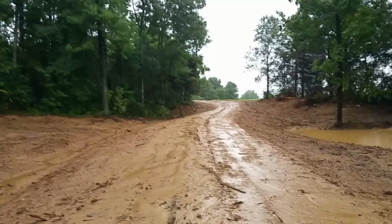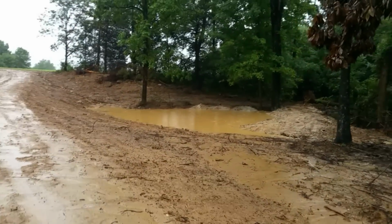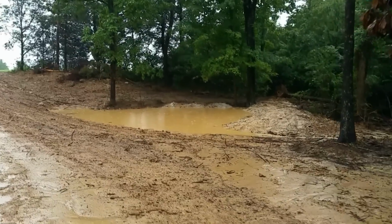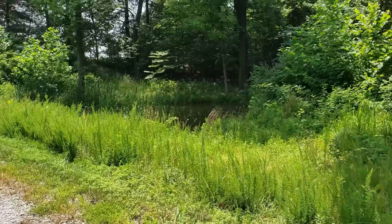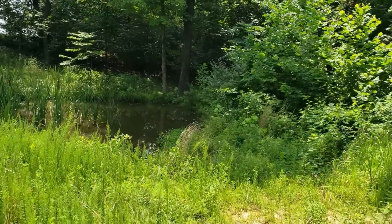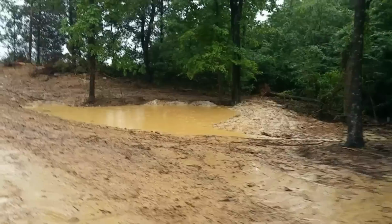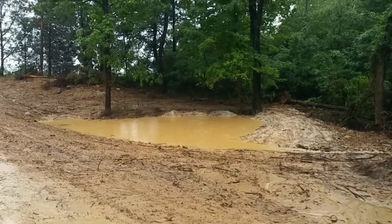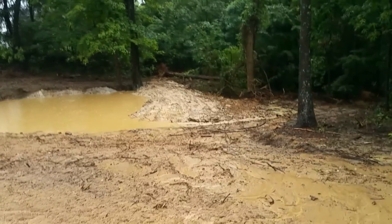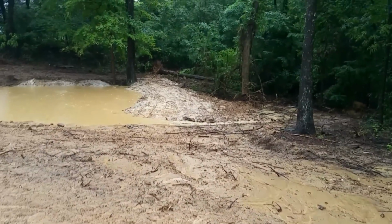Good news is the road is still there. That's very nice. And there's the last watering hole I had them dig at the very end. That right there is at least 12 foot deep, and it's flowing over right where he planned it should, right there.